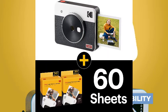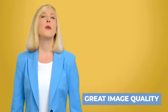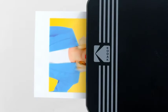Did you close your eyes? No problem. The camera allows customers to delete any unwanted pictures and print only those they want. Great image quality. We provide great images with outstanding durability among photo products using 4-pass dye-sub technology.